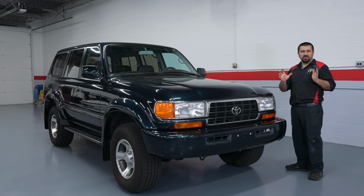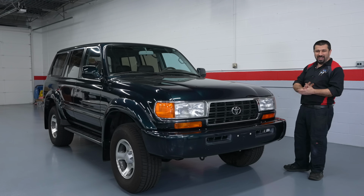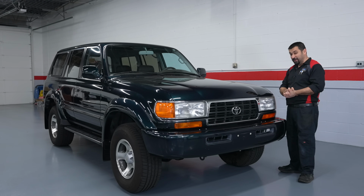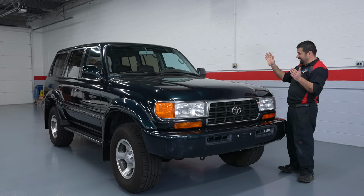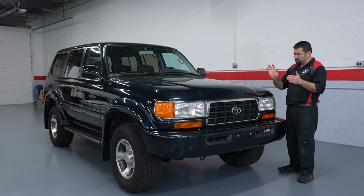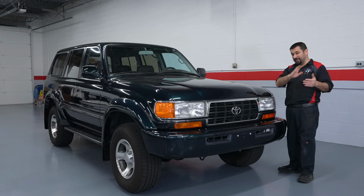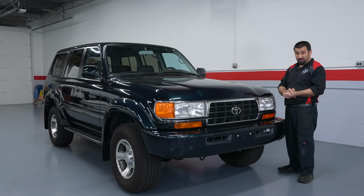Folks, the Land Cruiser is one of the hallmark names for Toyota, and this generation, for some time, was actually flying under the radar. People were not very interested in them. However, if you are one of those people who are not interested, you are very mistaken. This is the last great true Land Cruiser. These were not built as luxury cars as the newer ones are. Don't get me wrong, nothing wrong with the newer ones, but this was a true old school Land Cruiser.